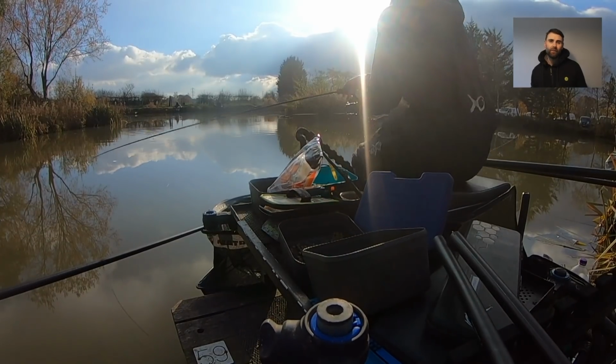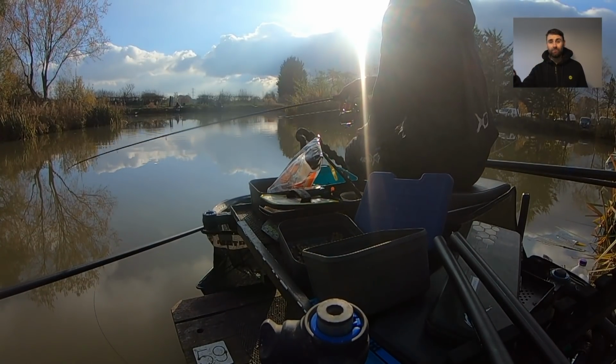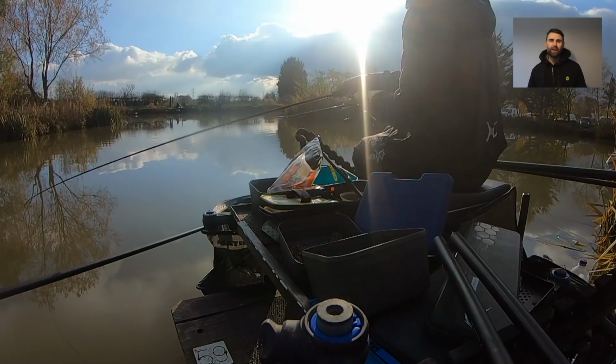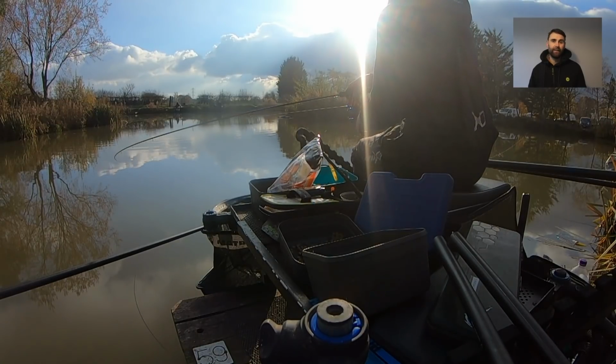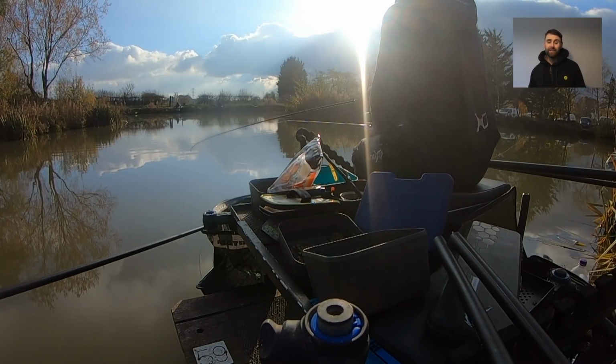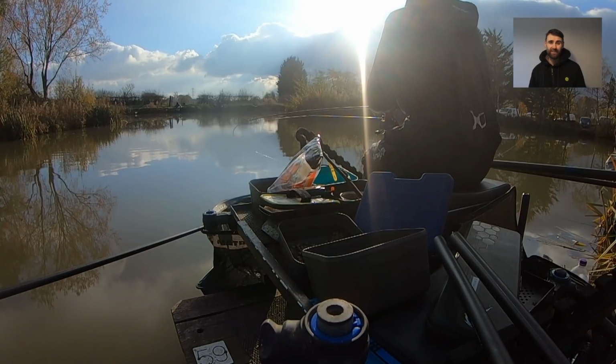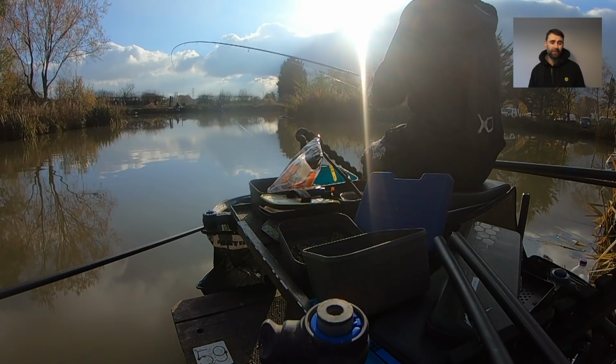Now the fish had backed off a bit beyond my reach to the other side of the rope, and that was my cue really to start feeding and flicking a few pellets in. Not many at all, not like summer, so just literally a few 6 mils in, just to make a little bit of noise without going mad.